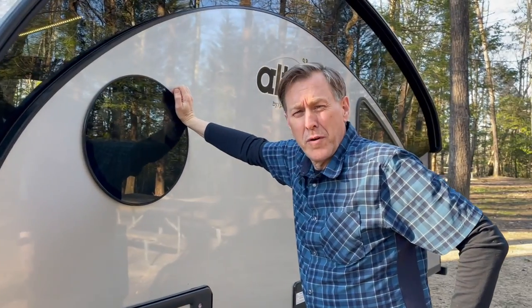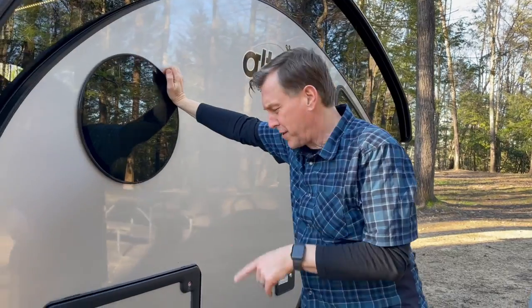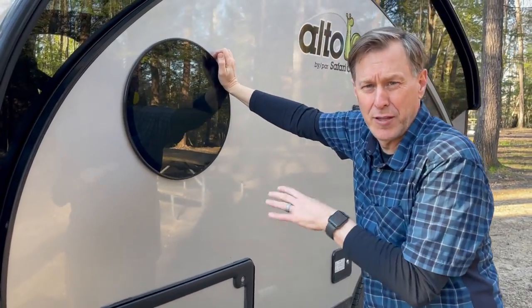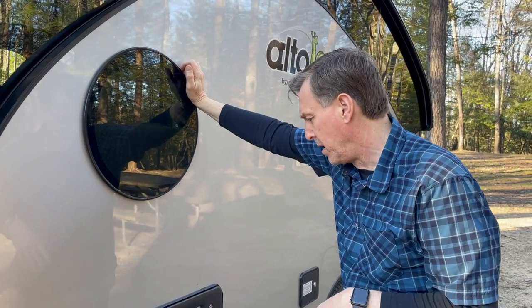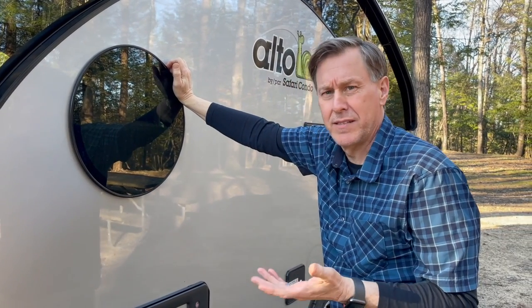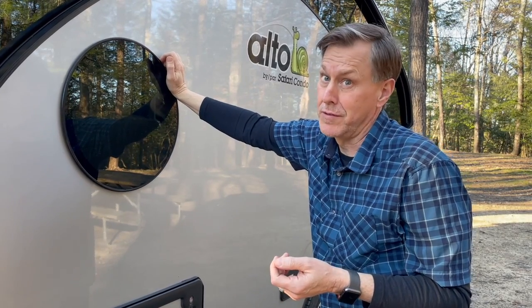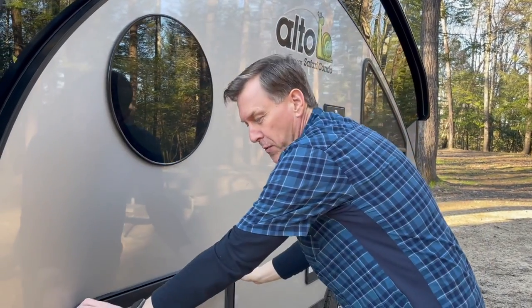That covers the storage indoors. The only outdoor storage that we have is on the passenger side right here. It's under the dinette seat on the passenger side in the Alto. And I think pretty much every camper has some outdoor storage. The smaller the camper though, the smaller the storage. So, this is what we call the garage.